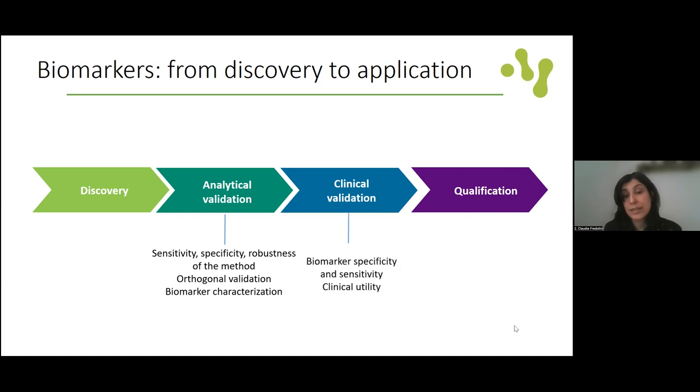Eventually we can also have the possibility to perform a characterization of the biomarker, or biomarkers ideally, that were identified. Then, when we step into clinical validation, which has to do more with increasing the number of samples that are analyzed and assessing the biomarker specificity and sensitivity in clinical terms and also the clinical utility, what we need is generally an assay that is robust enough so that the two steps are connected. So we need to develop an assay that will be clinically valuable to apply in a larger number of samples. And eventually we reach qualification just if the biomarker itself, together with the assay, is approved by regulatory authorities.